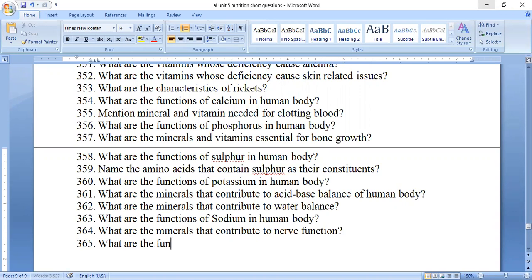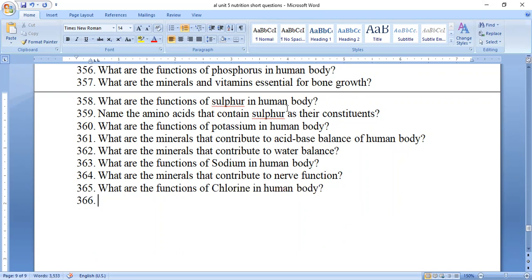What are the functions of chlorine in the human body? Help maintaining acid-base balance, maintain osmotic balance, nerve function. So, actually osmotic balance and water balance are almost the same, but they are using different wording. What is it? Osmotic balance. Right. So it is the same as water balance? Yes, the same as water balance. Osmotic balance is maintained means water balance is maintained. Understood? Yes, sir.